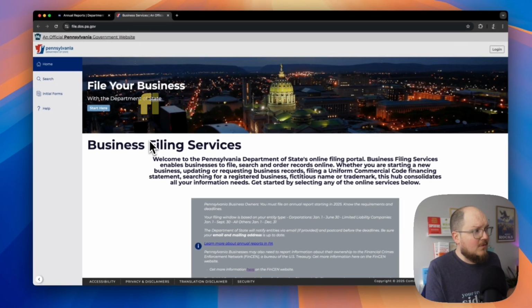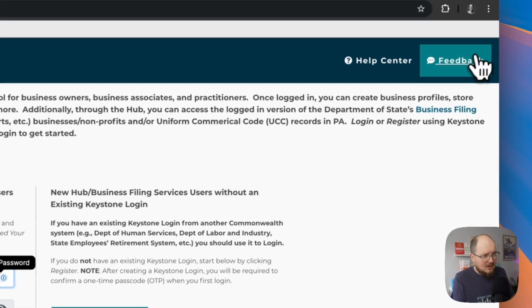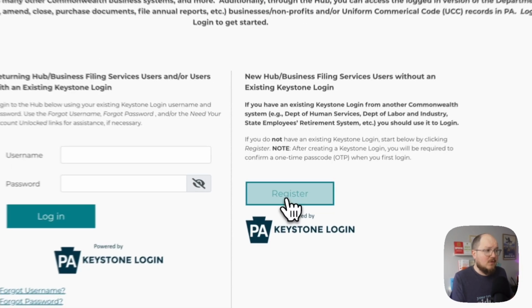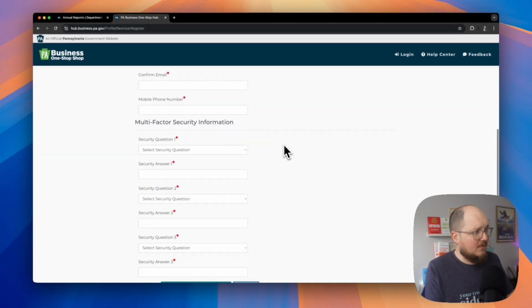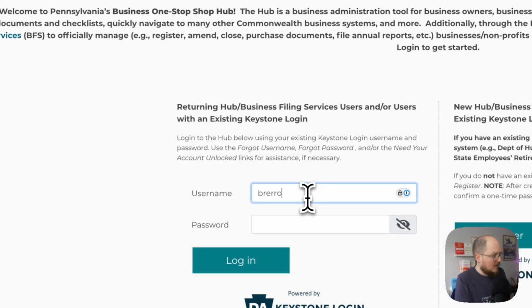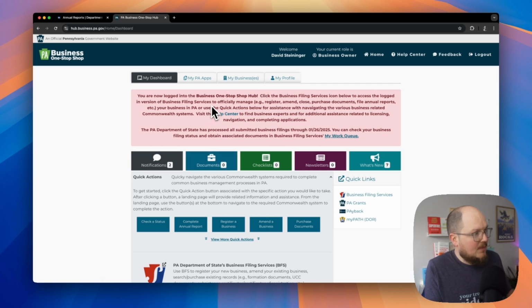This will take you to file.dos.pa.gov. Now, at some point during the process, you're going to be prompted to log in. Let's go ahead and click that. And if you don't already have a PA Keystone login, you can register for one here. You just choose a username, a password, fill in some basic information and some security questions. That's it. If you already have one, you're ahead of the game. Gonna log in real quick. And this takes us to our PA One-Stop Shop dashboard.